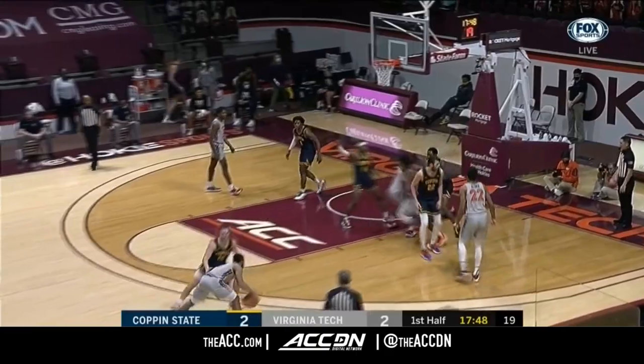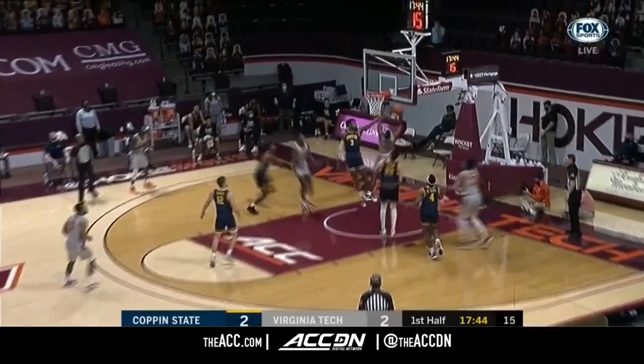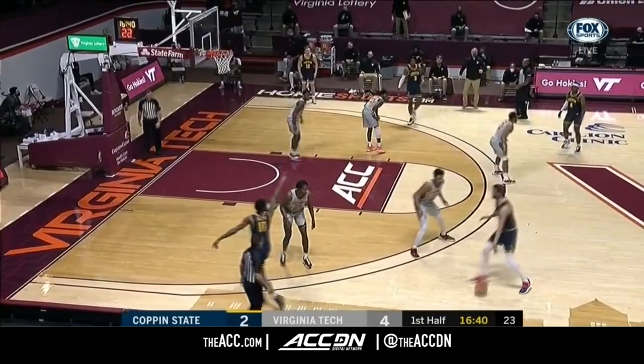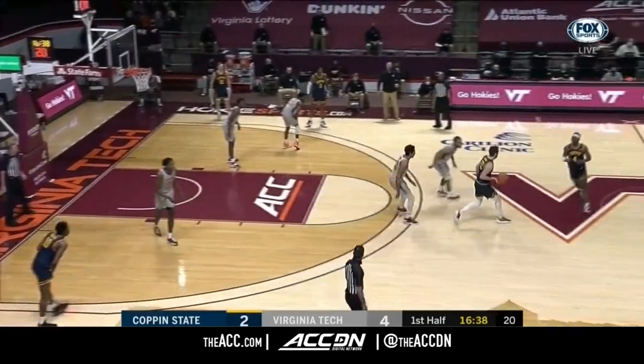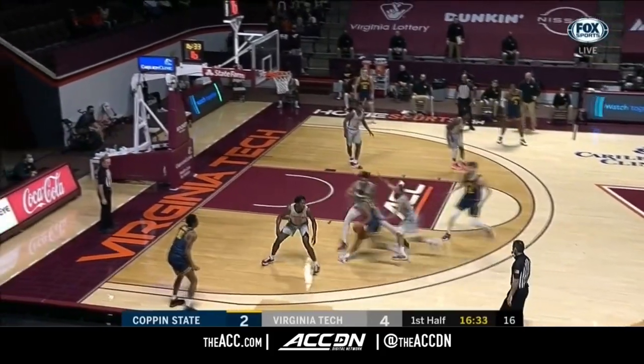Virginia Tech Hokies, they got to take whatever they can get, pound it inside, and give nothing back. You don't want to turn it over against Coppin State and let them get up and go. Alleyne to the bucket. 4-2 Virginia Tech. Coppin State team, if they could ever get the ball to fall, they're very effective. They're a really good defensive team. They force a lot of turnovers.